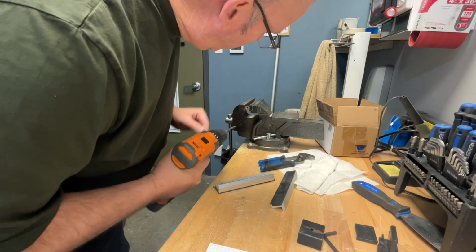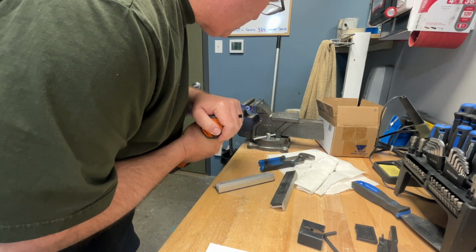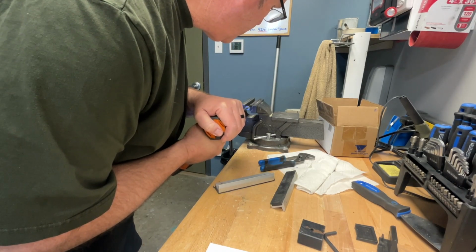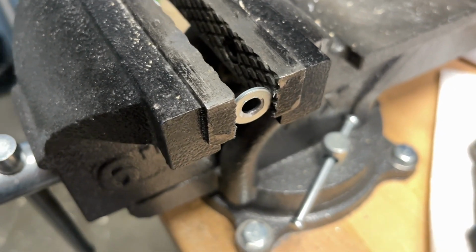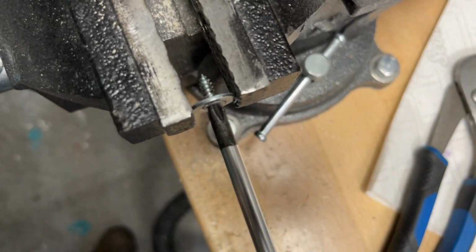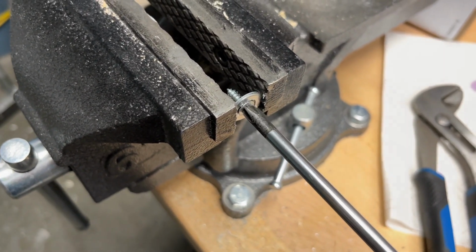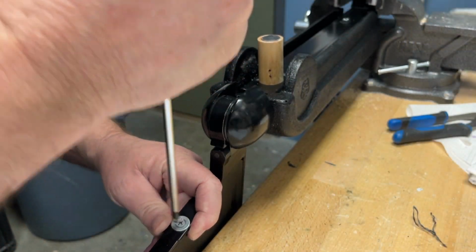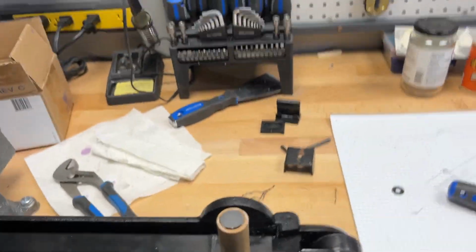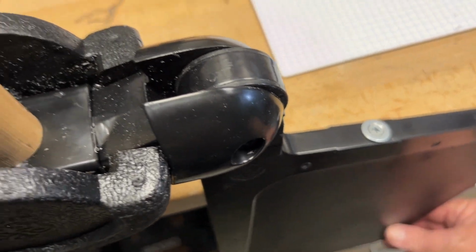I need to be careful I don't go all the way through. I just want to countersink a little bit. Okay, there's my rough countersink, and my screw is very flush, so that should be a good test of whether or not this is actually going to work. Okay, so that is now tight and flush. So my magnetic post here, my receiving end right there.